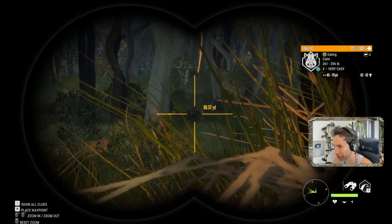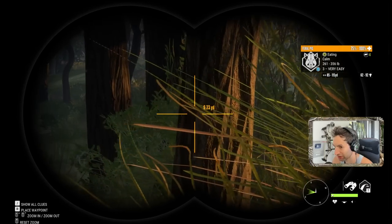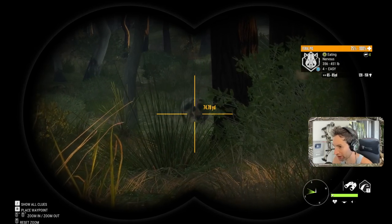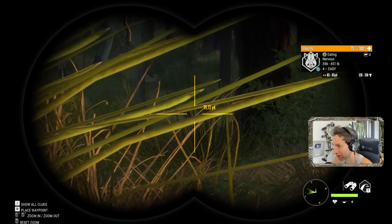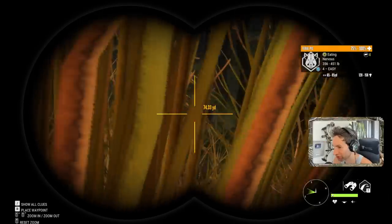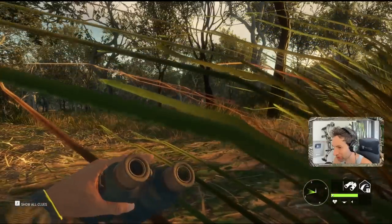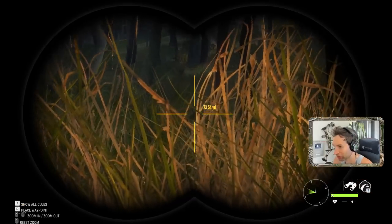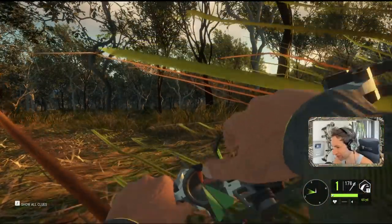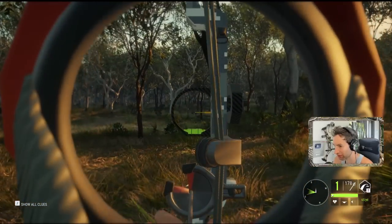All right, so there's the three, just bedded down right there. And the four is just to the right side. In fact, there's the four right there, 70 yards out from us. Now that is in range for a shot, but we want to get just a little bit closer. I think we might go for a shot right there, 70 yards. I'm going to zero for 65, and we're going to hold for the inside of that lung.